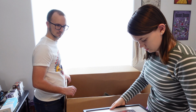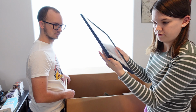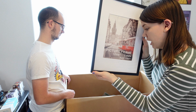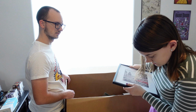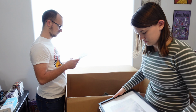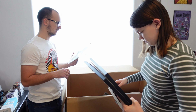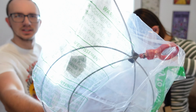Wow, these are pretty cheap. The frames are literally falling apart to the point where it can't even hold the glass in there. I would say there's a good chance that's why this got returned. There's the two mats, and the other frame that I can hardly hold together. This looks like, I'm probably wrong, but it looks like a tie for your bike on a bike rack. That could be way off.